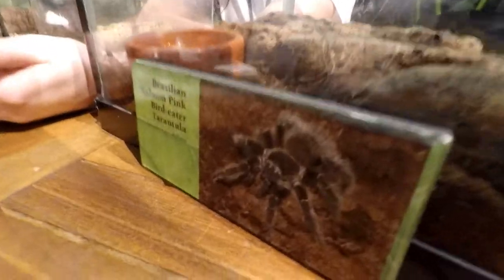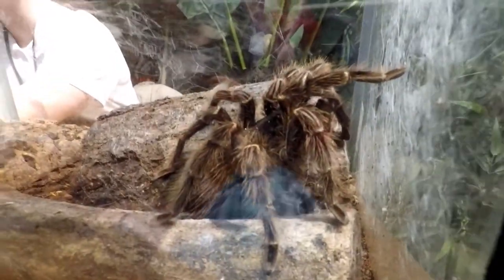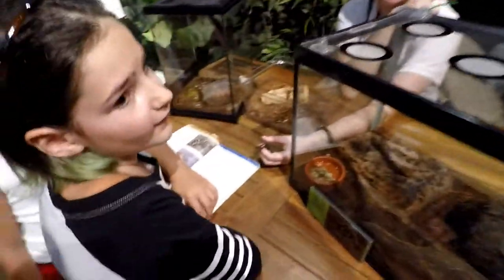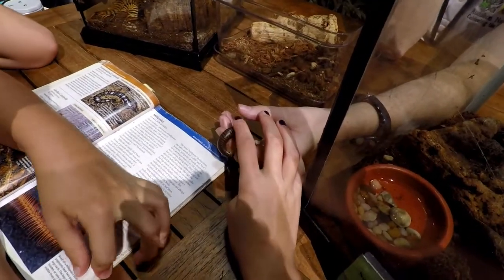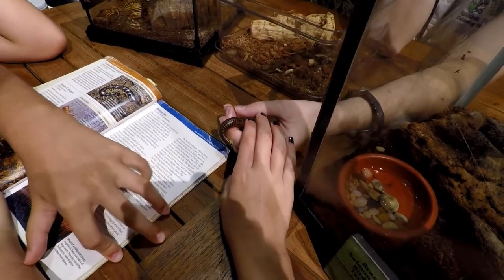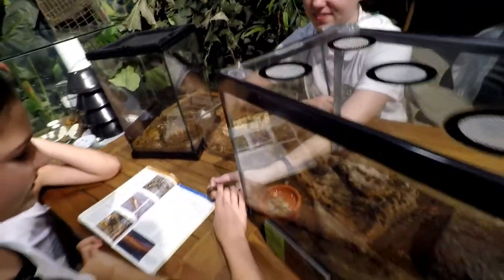That Brazilian salmon pink bird eater tarantula. Whoa. Watch out, Bailey. Let your sister touch it. You may be able to ask them if they could show you some. Whoa. Thank you. Pretty awesome. Touching a millipede.